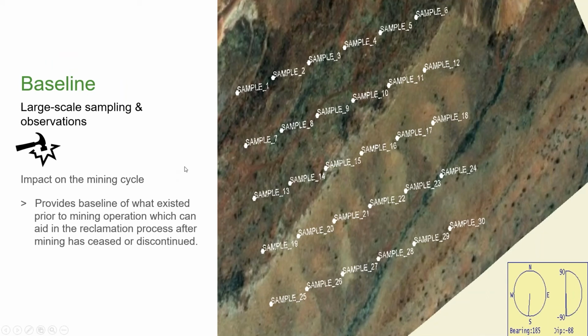Another type of map we're going to look at is a baseline map. Here we are looking at large scale sampling and collecting of operations. You hopefully will be using your exploration mapping in the baseline mapping. How this impacts the mining cycle is that it essentially helps you understand what is there before the mining operation starts. This could really aid in the reclamation process after the mining has ceased or discontinued, as well as your environmental mapping.